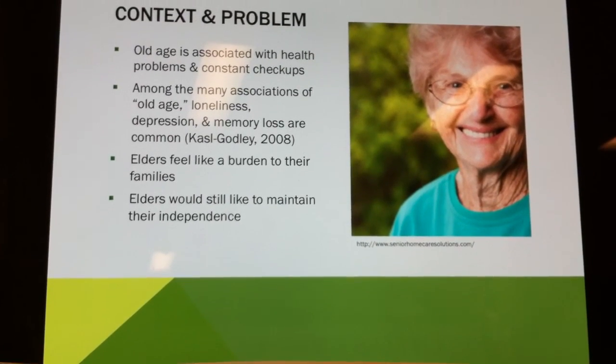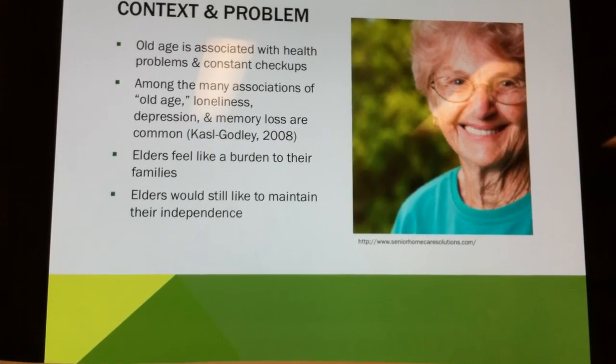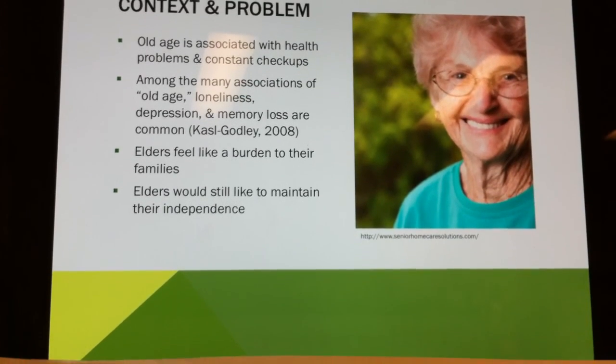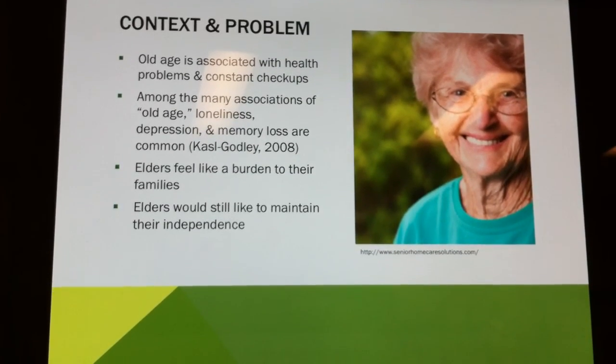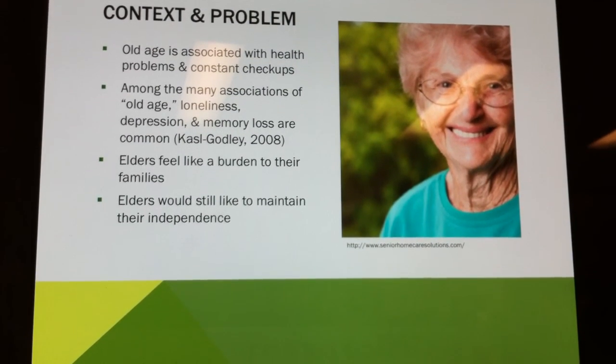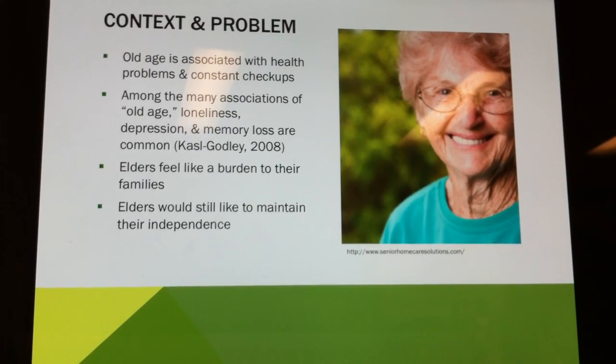Keeping this in mind, the overall emotional state of the elder needs to be revised. Among the many symptoms of old age, loneliness, depression, and memory loss are common. Although the elderly population is at risk from several complications and diseases, resulting in many families deciding to place them in nursing home communities, some of the elderly would like to maintain their independence for as long as possible.